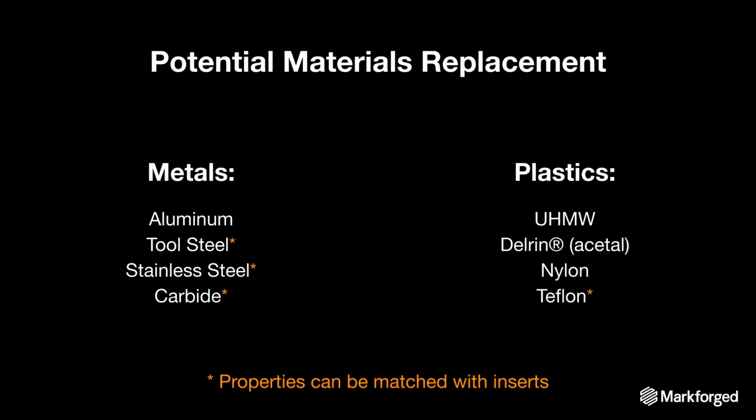And our final strategy for identifying opportunities on your manufacturing floor lies in materials, specifically those which are commonly found in tooling and fixtures. So we generally see that Markforged can replace traditional parts made from some common engineering metals and plastics. On the metal side, this includes aluminums, tool steels, stainless steels, and carbide. And on the plastic side, this includes common engineering plastics like UHMW, which is an ultra-high molecular weight polyethylene, as well as Delrin, which is a trade name for acetal resin, nylons, and Teflon.